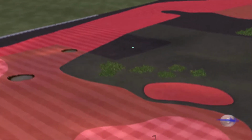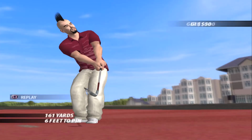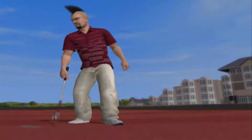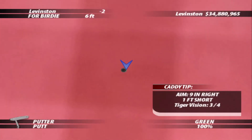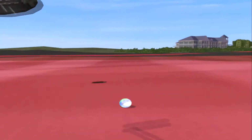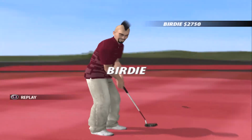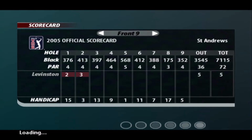Ah, the wind's really taken that. We'll get some spin on that. Yeah, I didn't factor in the wind that much there and got punished for it. Gonna go about there. There we go. Just tap it in. Keep it nice and cool and get the birdie.